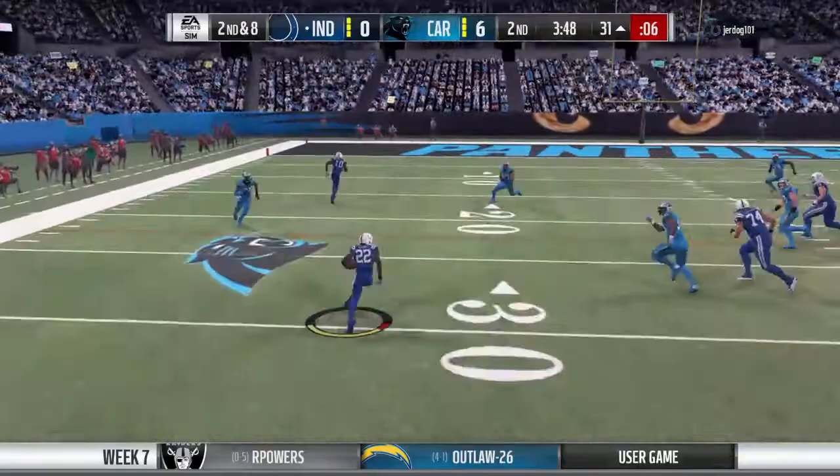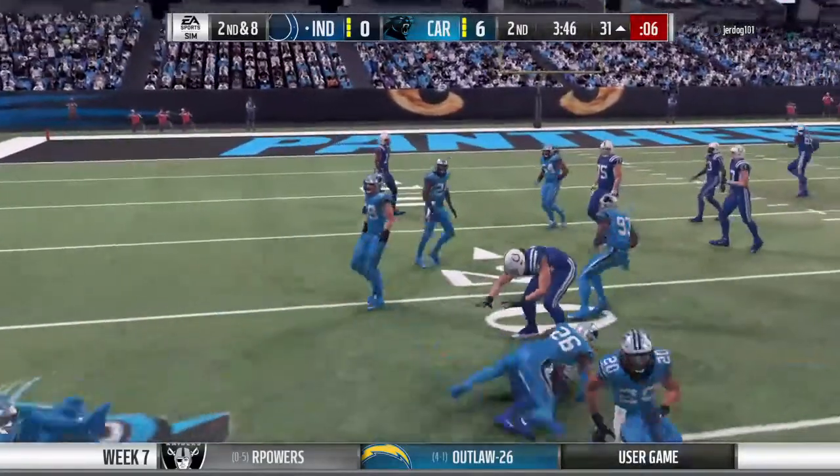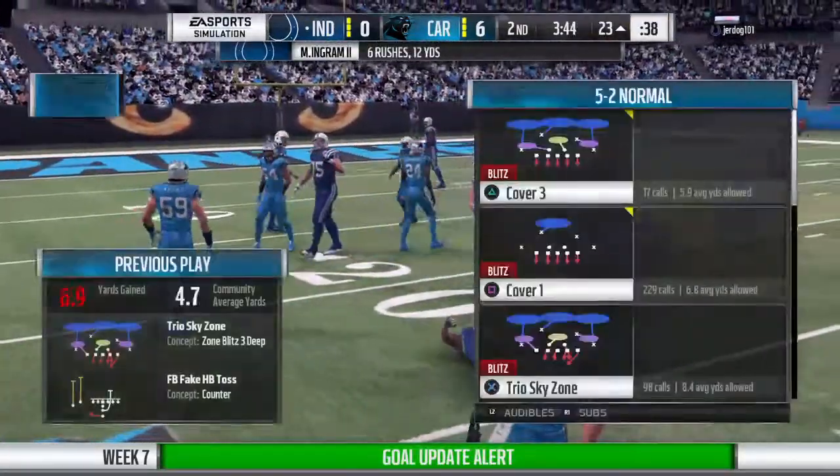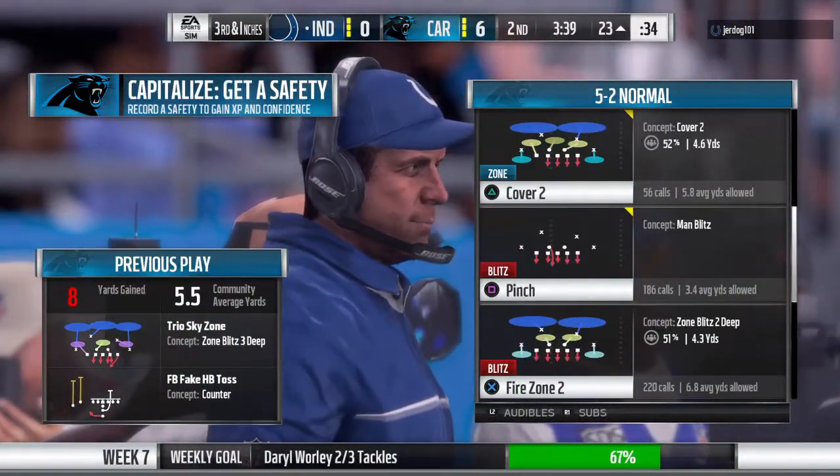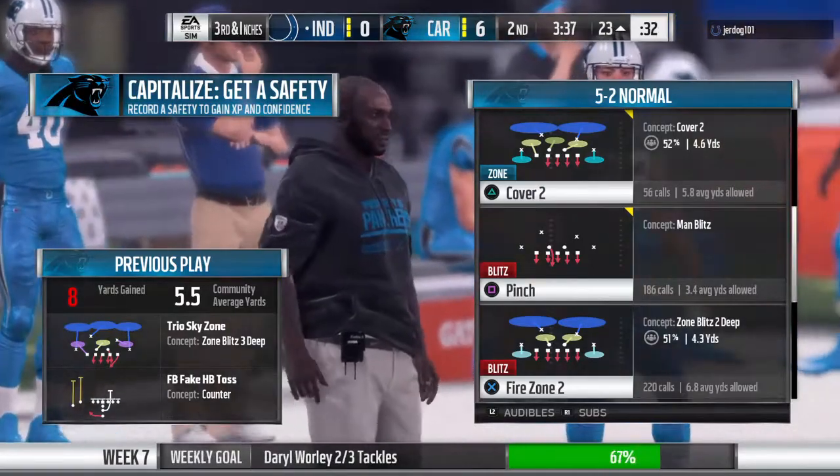Ingram again. And some room to roam now. He'll get it to the 23-yard line. Give him 8 yards there. Still a few inches to go, though, as it'll be 3rd down and about the length of the football.